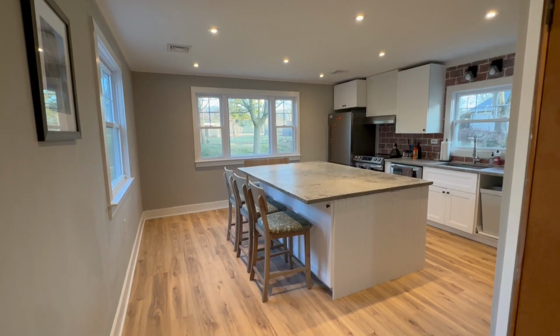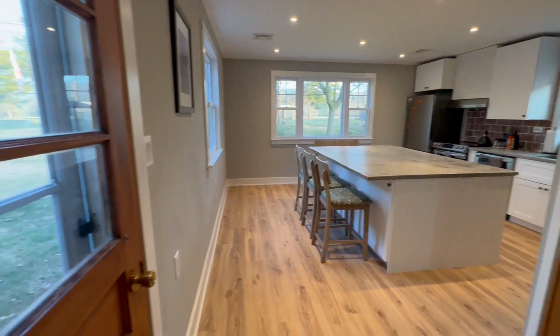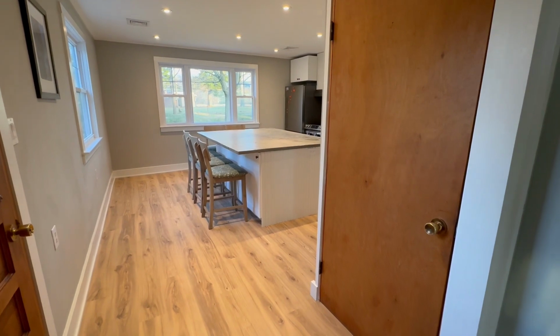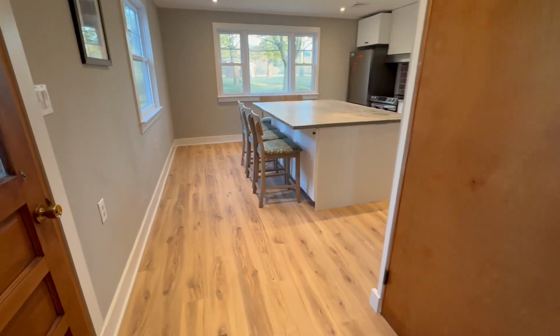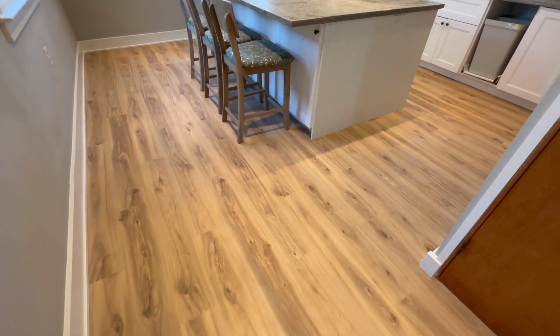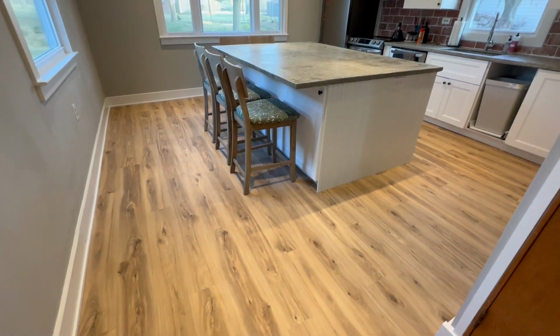And that's about where the video ended. So I'm excited to show you where we are now. As you can see here, this is what the kitchen looks like now. Walking in, you have a door to the backyard on the left and then a door to the basement on the right. And as I've previously mentioned in the beginning part of this video, we have this wood flooring that we put in right as the first thing we did.